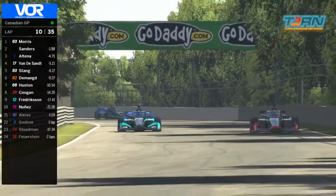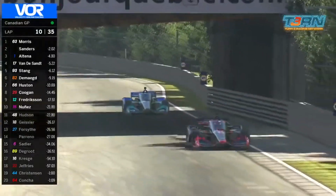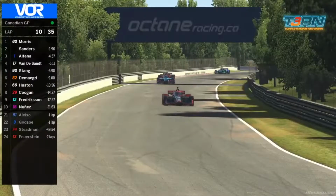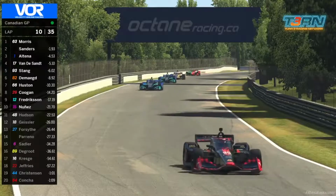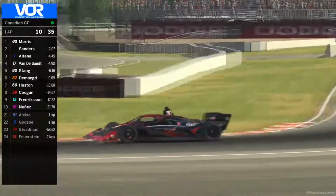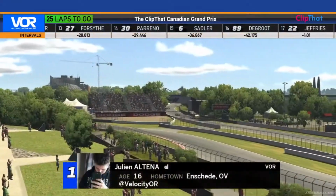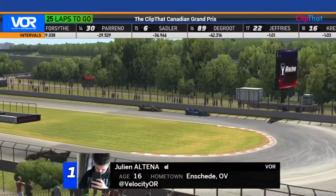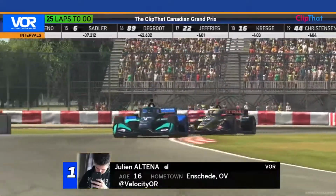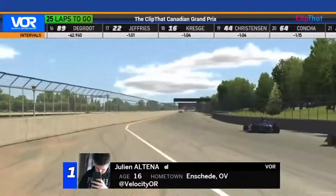Lap number 10 now underway out of the 35 scheduled in tonight's official race distance for the ClipThat Canadian Grand Prix. The 16-year-old Julian Altina at a Velocity Online Racing stable. There you can see that one machine just in front of one of his closest competitors battling for that 3rd spot now as Altina has control of that 3rd and final podium spot here tonight.